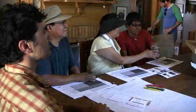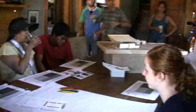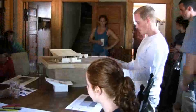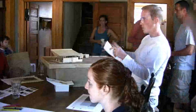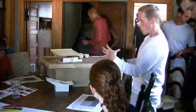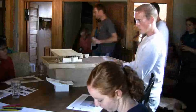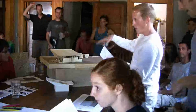What we thought we'd do is Jacob and Ellen are going to run you guys through those packets, but beforehand I'm going to talk about some of the bigger ideas that we focused on in design. We broke the design into two different categories. The first category was what you guys wanted in terms of your needs and wants. And the second category was the different opportunities that the site and the weather and the climate all presented to us.